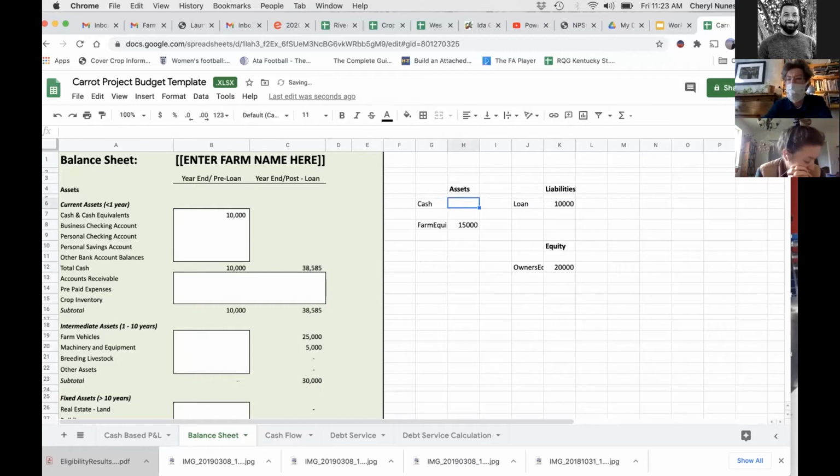So you have $10,000 in liabilities and your $20,000 equity. That means you have a total of $30,000 in assets. Half of that, because I said it, is farm equipment, so the other half is cash right now. Super basic. Okay. Does that make sense though?